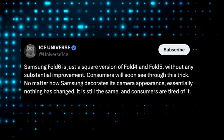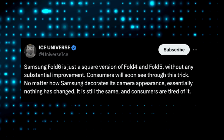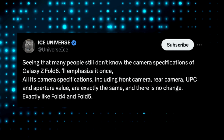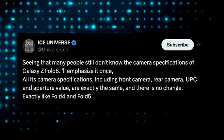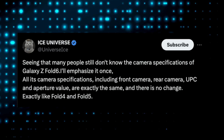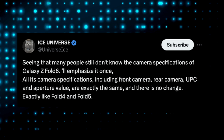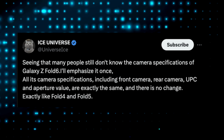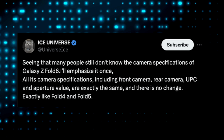And I know you guys are tired of it because I hear it in the comments all the time. So I agree with him. People are starting to see through this kind of BS that's going on. But to continue on, he says that seeing that many people still don't know the camera specifications of the Fold 6, I'll emphasize it once. All its camera specifications, including front camera, rear camera, under panel camera, and aperture value, are exactly the same. There is no change, exactly like the Fold 4 and the Fold 5.